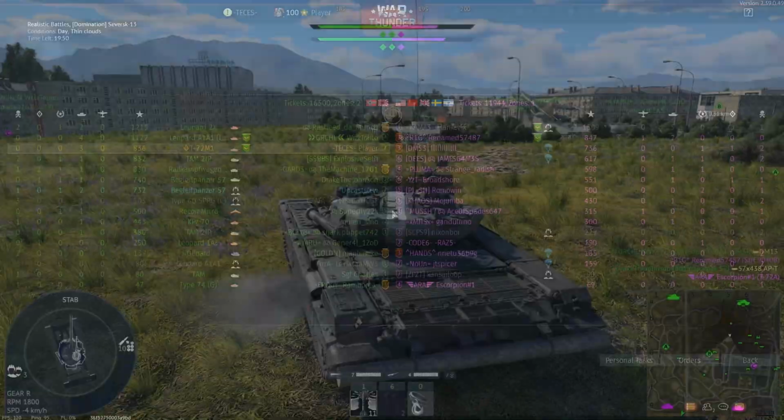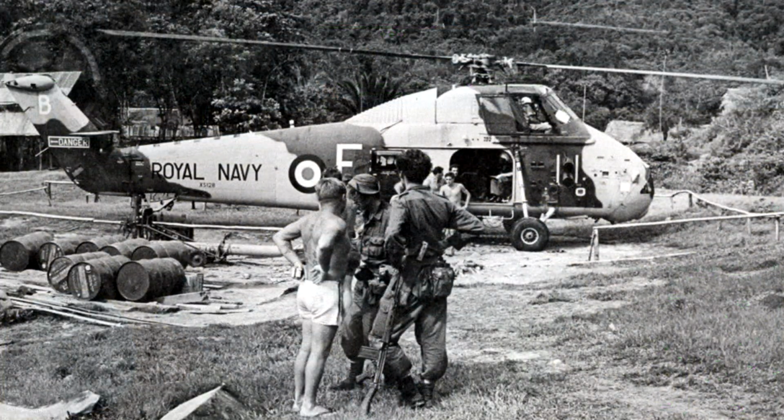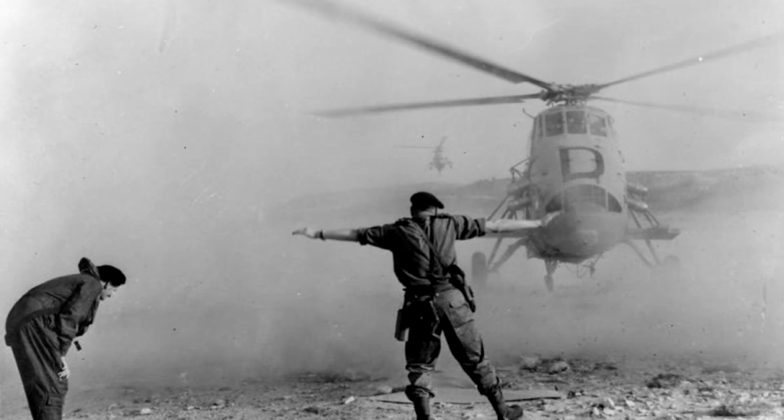For Britain, we have the Westland Wessex Commando Mark I. This vehicle is essentially a HAS-1, which had its ASW equipment removed to make space for troops. These helicopters were mainly used in the Commando assault role, providing Royal Marines with the ability to be inserted and removed from locations quickly, in addition to allowing for deeper penetration into enemy territory.